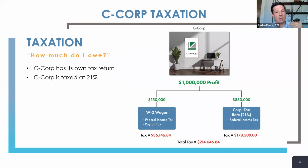So that's really where the split dollar functionality comes into play. So what can you do with that money that was taxed at 21%? And what options do you have? And so that's really, like I said, where this split dollar arrangement can come into play.